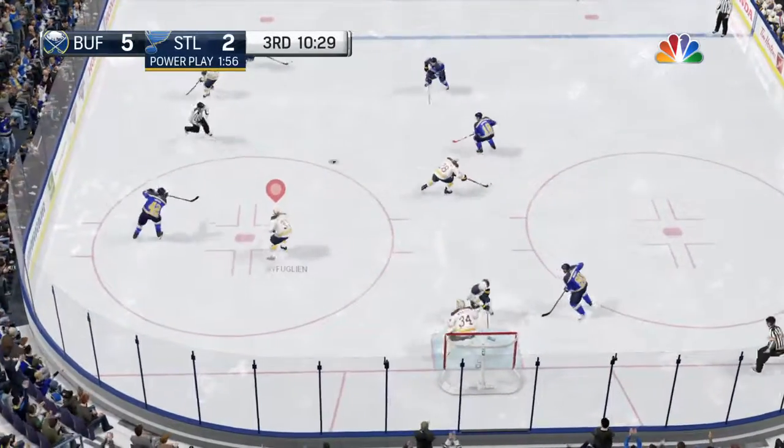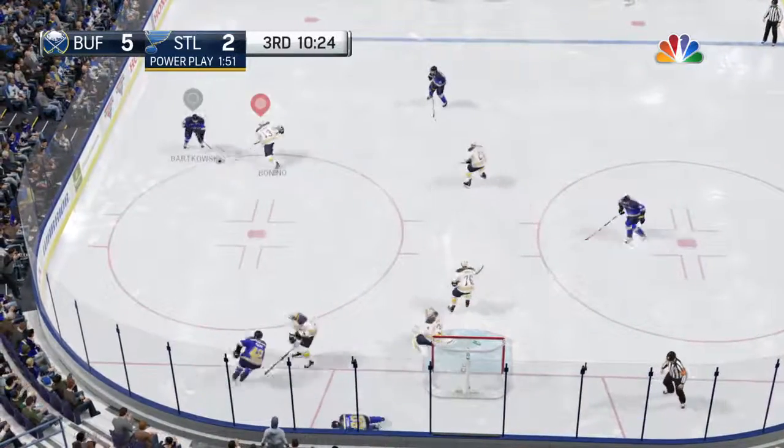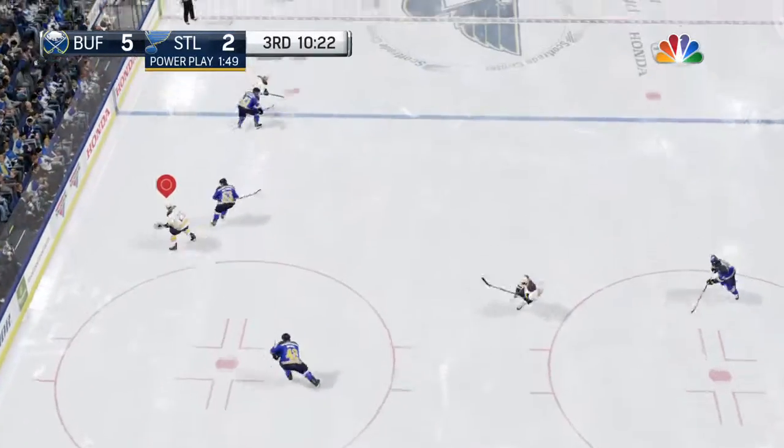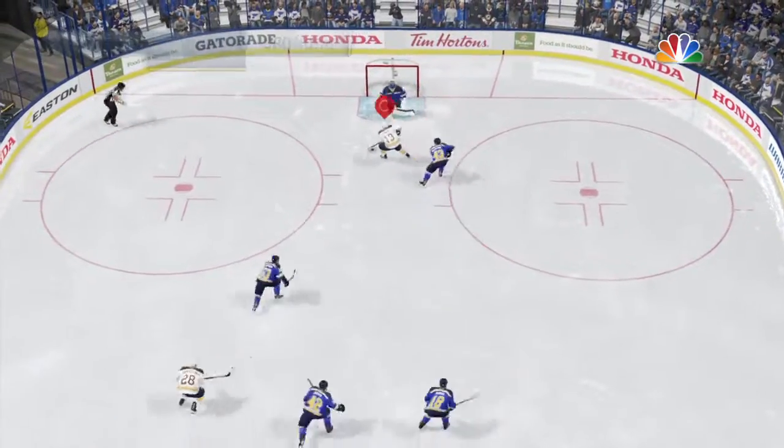Face-off win here. Hammers one. Oh, a bang-bang play, and both of them misfired. This team is down on a scoreboard. He's missed another golden opportunity to put... And he's all alone.